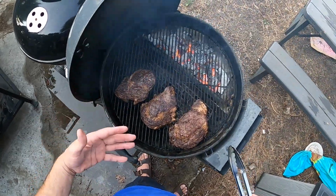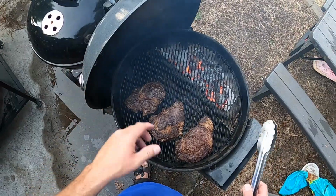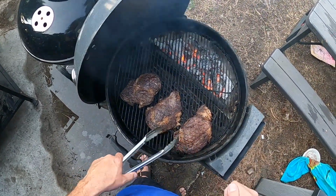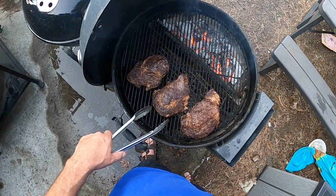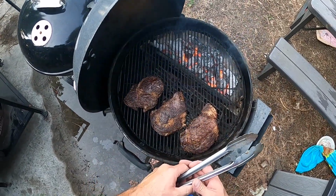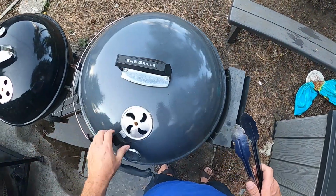If you have a probe thermometer and you want to stick it in the steak right now, you can do that. I'll just be out here checking it periodically with my Thermapen. Great thermometer, by the way. You should get one. But I didn't want to deal with running probes and wires and all that. I get kind of lazy sometimes, but we're just going to close this up and let those cook.